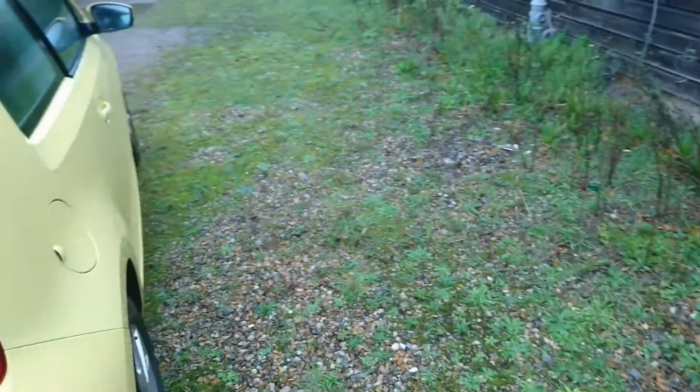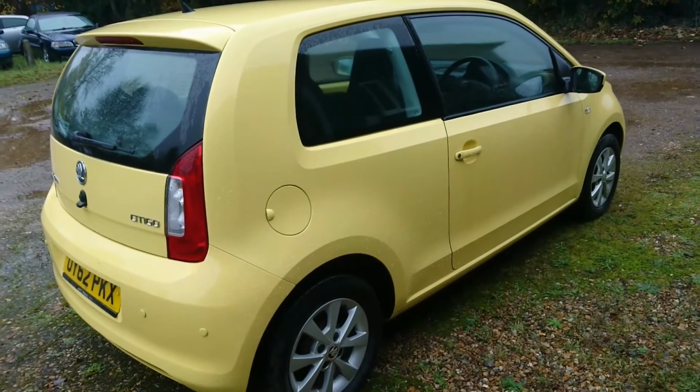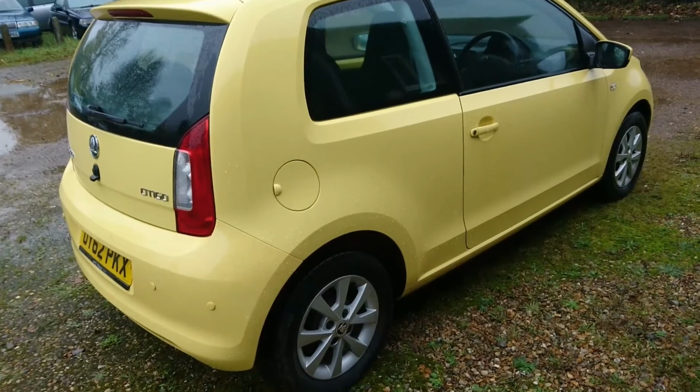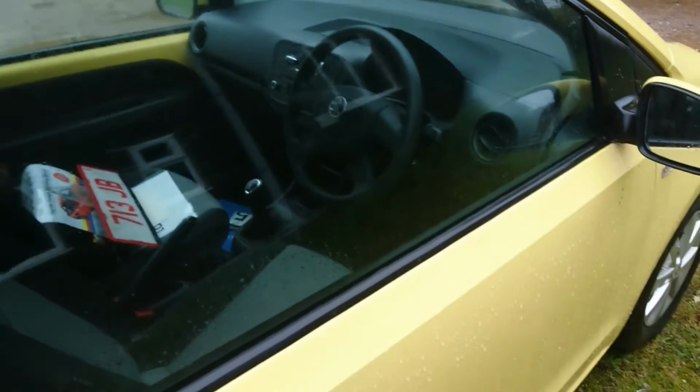The 3-door doesn't really show this particularly well, but if you bought a 5-door, you only got pop-out rear windows, and I think it's only a 4-seater. I will have a look. I think this is a 4-seater rather than a 5-seater.